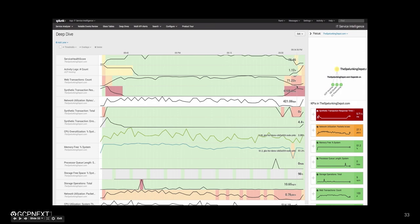I can move these swim lanes. This is called the ITSI deep dive. This is where Paul, in this case a level 3 support analyst, may spend a lot of time trying to triage what's going on in his environment, when the problem happened, and what the leading indicator was that may have caused the problem in my environment.